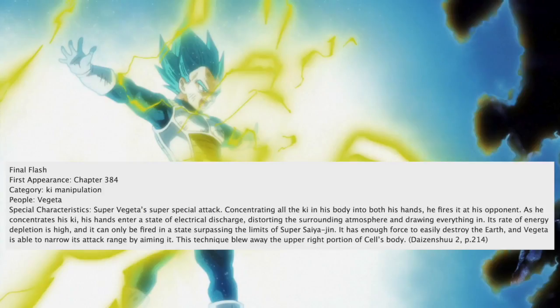It goes on further to say, concentrating all the ki in his body into both hands, he fires it at his opponent. As he concentrates his ki, his hands enter a state of electrical discharge, distorting the surrounding atmosphere and drawing everything in. Its rate of energy depletion is high, and it can only be fired in a state surpassing the limits of Super Saiyajin. It has enough force to easily destroy the Earth, and Vegeta is able to narrow its attack range by aiming it. Once again, more area of effect from the Daizenshu. This technique blew away the upper right portion of Cell's body.